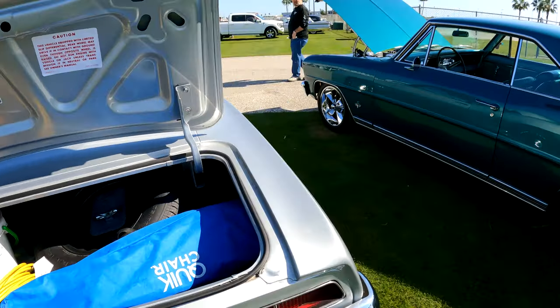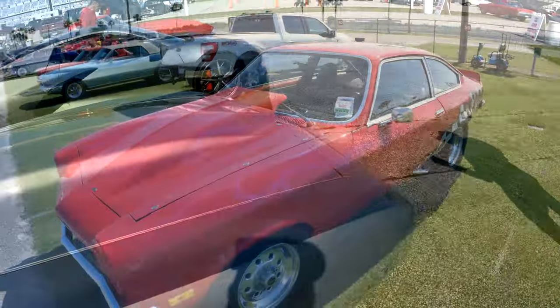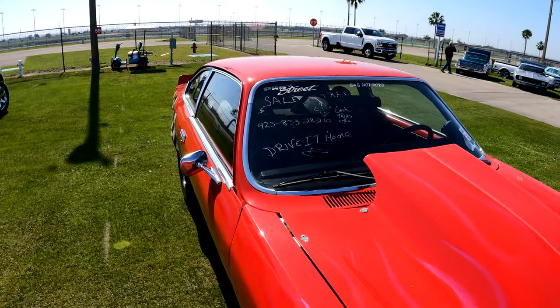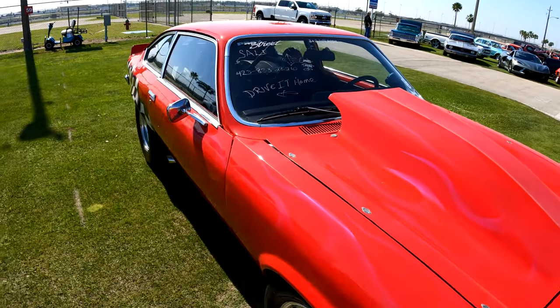What's your price on this one? $100,000. Here is a Pro Street for sale or trade. S&S Hot Rods, 423-833-2826. Cash talks. Drive it home. He ain't giving no.